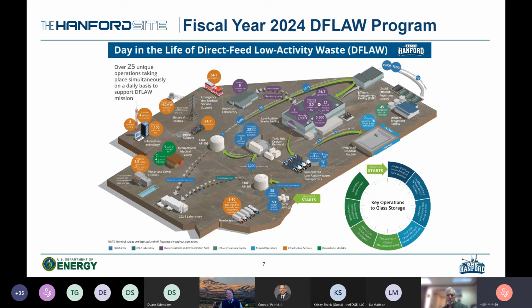Yes, we can continue with the AX farm, but as we move into A farm, obviously we will need the evaporator to continue to move forward with retrievals. For the audience, we add water to the single shell tanks as part of the retrieval process to be able to mobilize the waste and pump it out. We put that into the double shell tanks and store it there. The evaporator is a tool by which we, through permitted processes, remove that water back out and manage our double shell tank space.